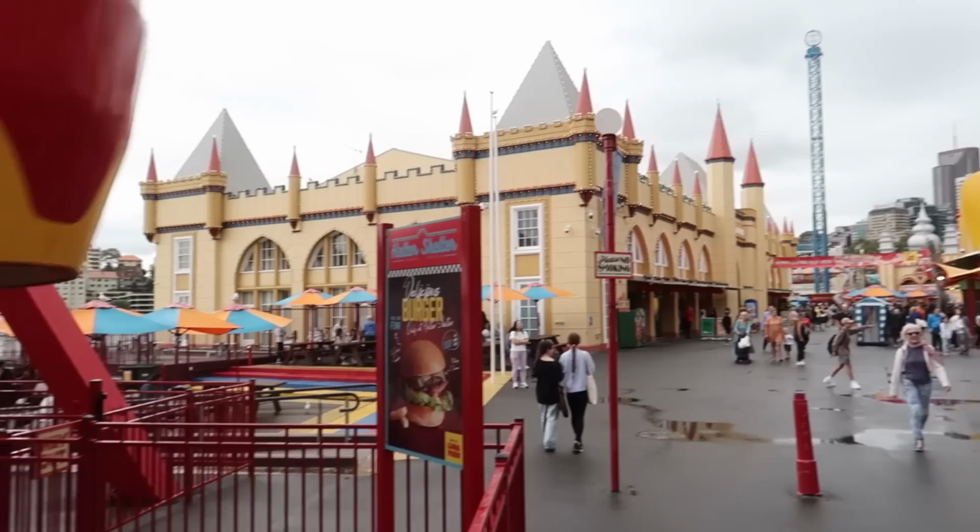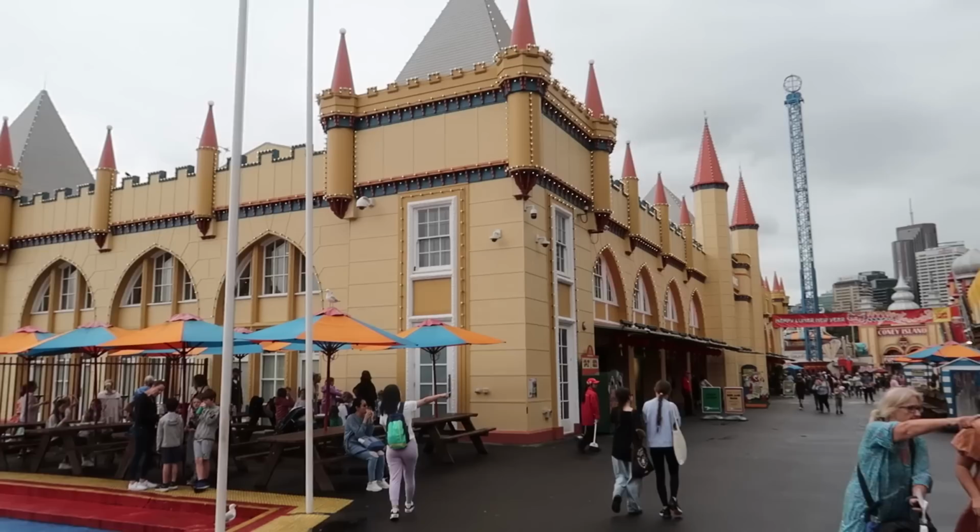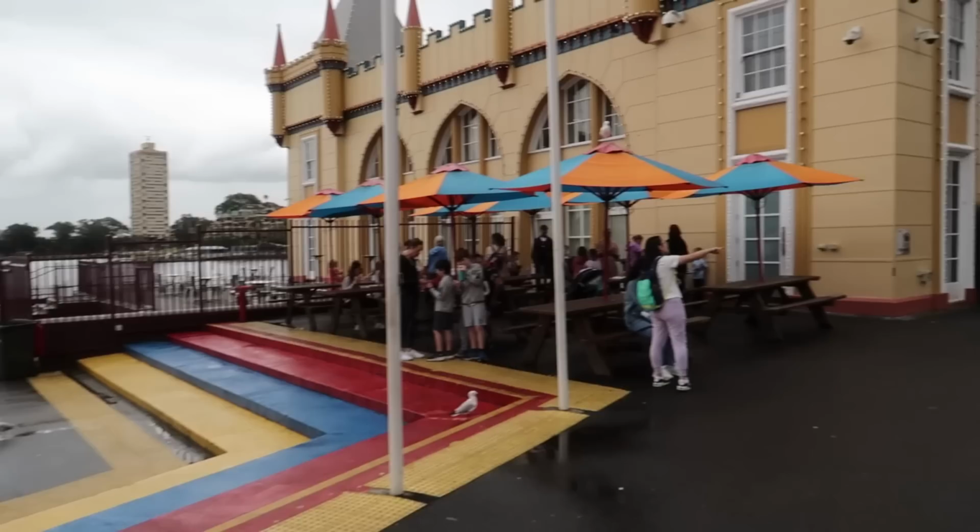But you've got this main avenue down here. Look at the building style. I mean, all the lights are on now, but this is going to look stunning at night. The old nostalgic music playing as well. And they've just got loads of gates coming in, like free to enter. That's how these amusement parks should be, really, like this.